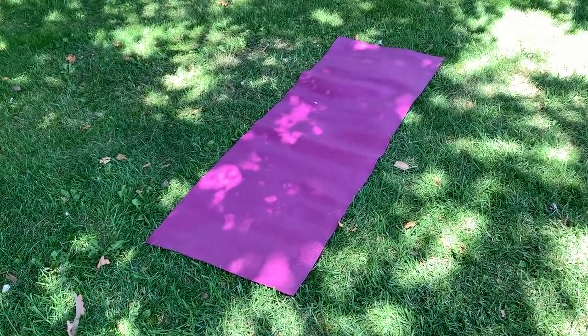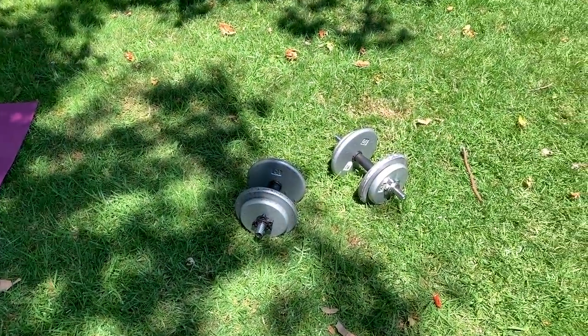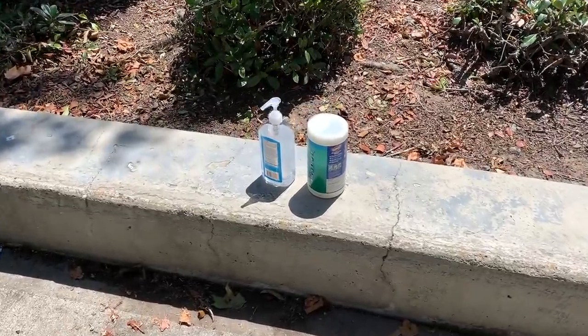So here we got our yoga mat set up. Dumbbells, and of course our sanitizing equipment.